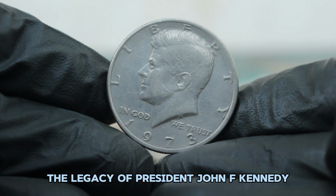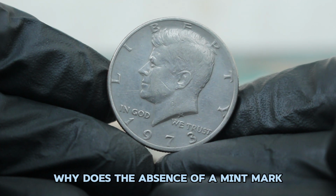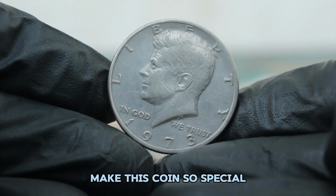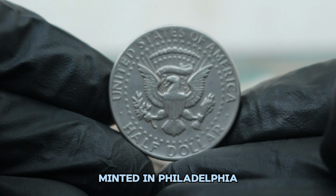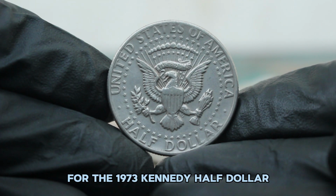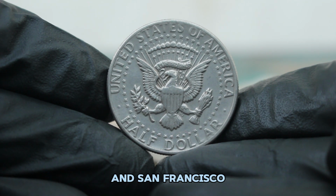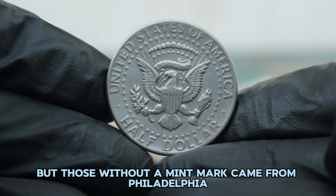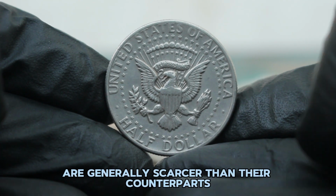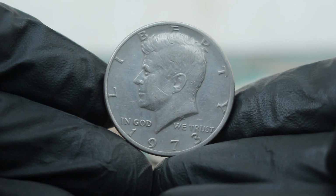John F. Kennedy. Now, you might be wondering, why does the absence of a mint mark make this coin so special? Well, coins without a mint mark were typically minted in Philadelphia. For the 1973 Kennedy $half, a large portion was produced in Denver and San Francisco, but those without a mint mark came from Philadelphia. These Philadelphia coins are generally scarcer than their counterparts, making them more desirable for collectors.